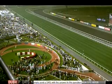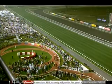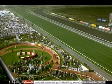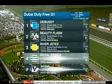Parading and public enclosure as well as the apron views there. Great to see there from this shot. Ground conditions absolutely perfect. No excuses today for anything running on the card.